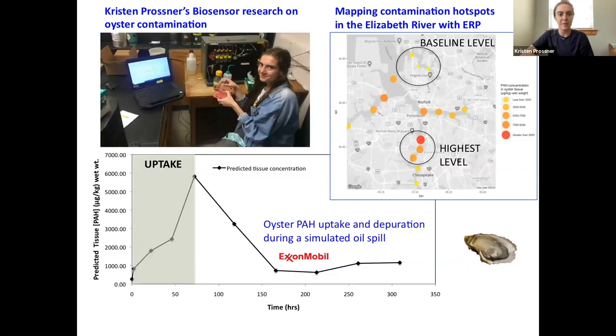And so we've actually used the biosensor in two oyster-specific applications so far. So first, we use the biosensor to actually map contamination hotspots in the Elizabeth River down in the Portsmouth, Chesapeake, Norfolk area. And this was in collaboration with the Elizabeth River Project, which is a local nonprofit down there. And then we also simulated an oil spill in the lab with oysters and then used the biosensor to track the oyster's ability to take the contaminant up into their tissues and then also track how they depurated or removed the contaminants from their system after we transferred the oysters to a clean tank with uncontaminated water.